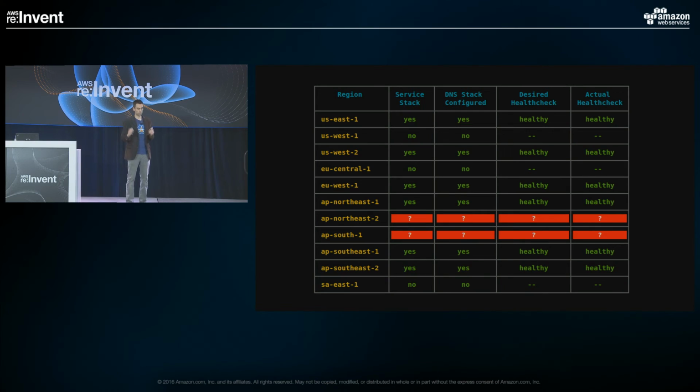In this high stress moment of wanting to fail a region, you don't want to be bouncing around to different consoles. You want to do it all in the command line, or all in one spot. And this is how you can do it.